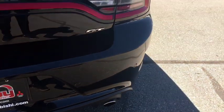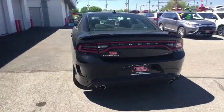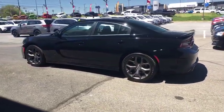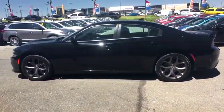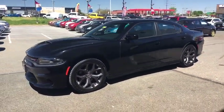Here are some of this vehicle's great options. Backup camera, keyless entry, fog lights, clock, trip computer, compass, tachometer, outside temperature gauge, body color door handles, steering wheel controls, power rear window sunshade, leather shift knob.